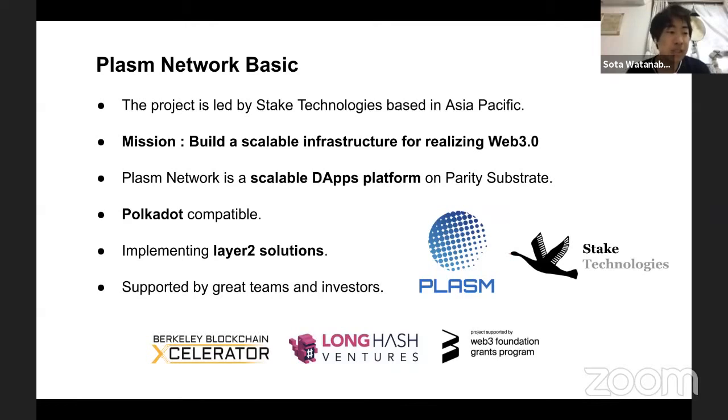From the Ethereum community, we learned a lot. I think scalability must be one of the fundamental needs that app developers have. So we are implementing layer 2 technology on Plasm Network, especially the Optimistic Virtual Machine. The Optimistic Virtual Machine is the unification of all layer 2 protocols such as Plasma, state channels, and rollups. First, we are implementing a Plasma solution on top of Substrate, but we're also going to implement state channels and rollups in the future. Plasm Network is supported by great teams and investors, including the UC Berkeley Blockchain Accelerator and the Web3 Foundation grant program.